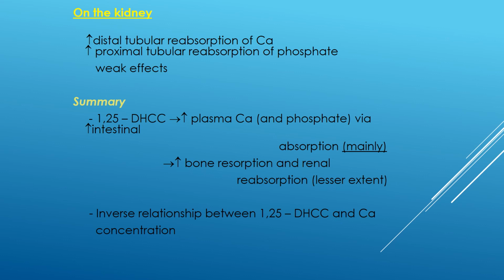On the kidney, it increases the calcium reabsorption in the distal tubules, and also increases tubular reabsorption of phosphate in the proximal tubule. But again, these are weak effects. So the main effect of vitamin D is on the intestine. The others are really weak effects.